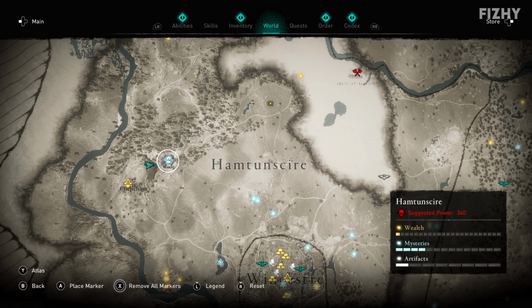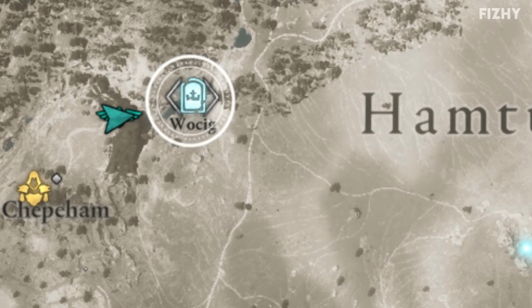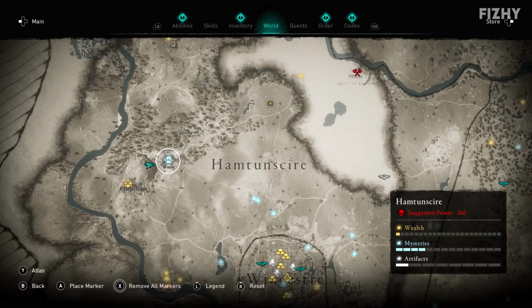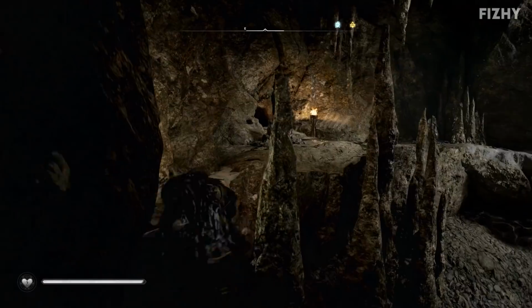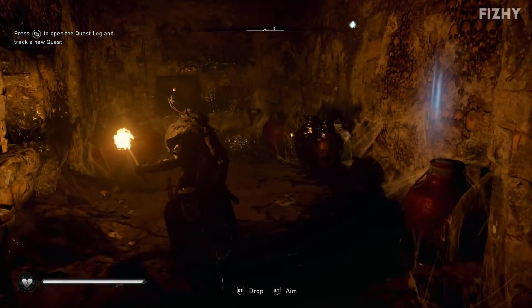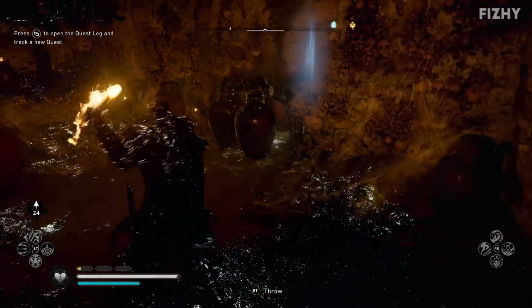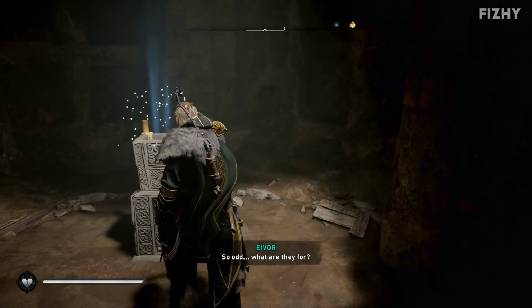We're over in Hampshire at a location called, I have no clue how to pronounce this, Wocig, something like that. It doesn't matter. Either way, it's located northwest of Winchester. Again, this one's just a cave that you follow through until you find a puzzle. It's not very deep, so it won't be too hard. You'll come across a room full of explosive pots. You need to blow them up. Once this is done and the fire's burnt out, you will have access to the chamber where the tablet is stored.